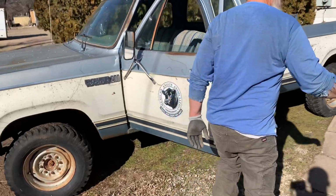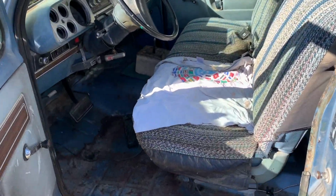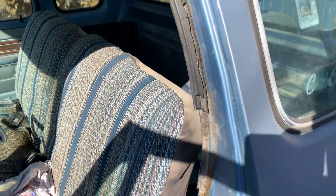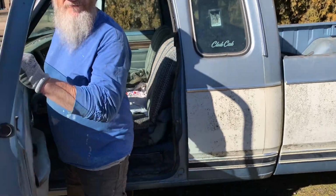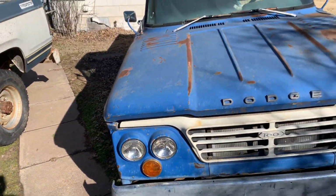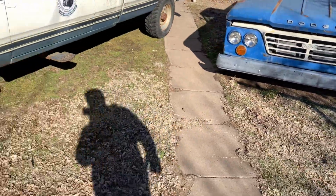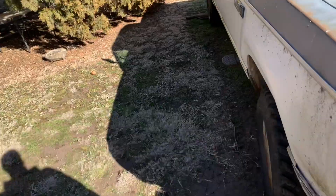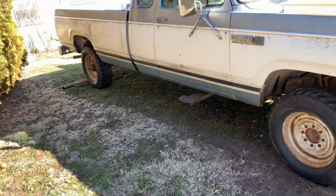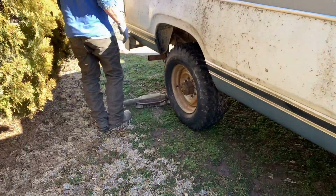We got the rat out. Put the seat back in so we could get it off the trailer. Sitting here next to its old friend. Yep, sitting next to this old guy. Put the muffler out there in case the brake didn't work. We might be able to stop ourselves.